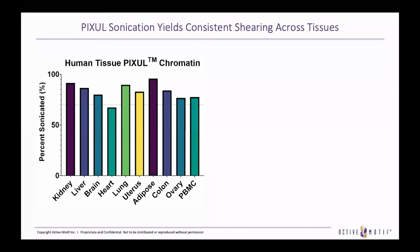If we look at all the tissues that we sonicated on PIXUL, these are human tissues, what we're able to see is that most, if not all, of the tissues surpass our 70% QC metric. Kidney and adipose tissue actually nearly sonicate to 100%, which is really wonderful. Some tissues are a little bit tougher, like heart. You can see that heart is approaching that 70% mark, but it's just a little bit under it. But in data that I'll show later, this material still performed very well in ChIP-Seq.